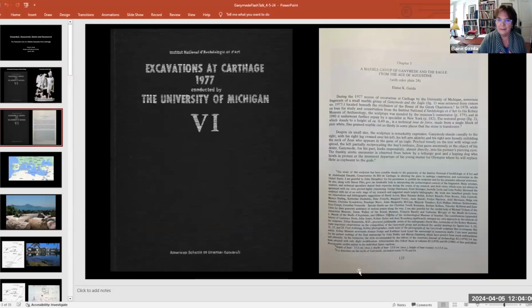What resulted for me in my research was an article in this volume that John Humphrey edited that studied the marble group of Ganymede and the Eagle. And I will explain who Ganymede is in just a moment. The article proved to be fairly influential, partly because I, as a young scholar, was adventurous enough to date the sculpture to the period that normally would be considered early Christian.